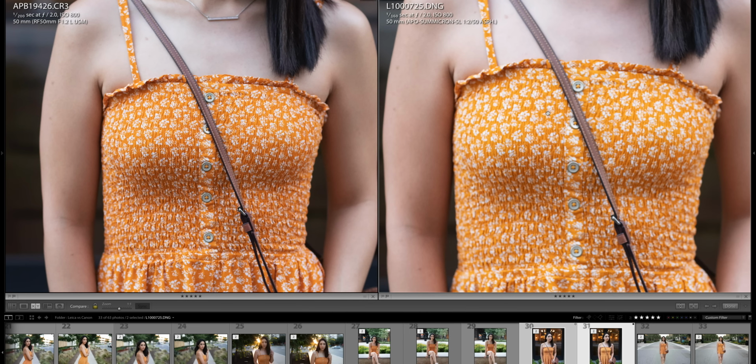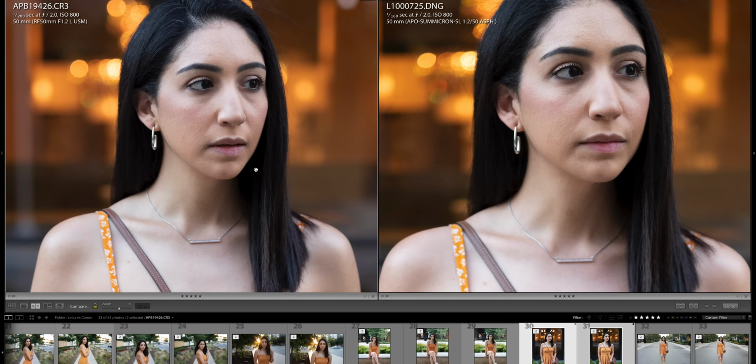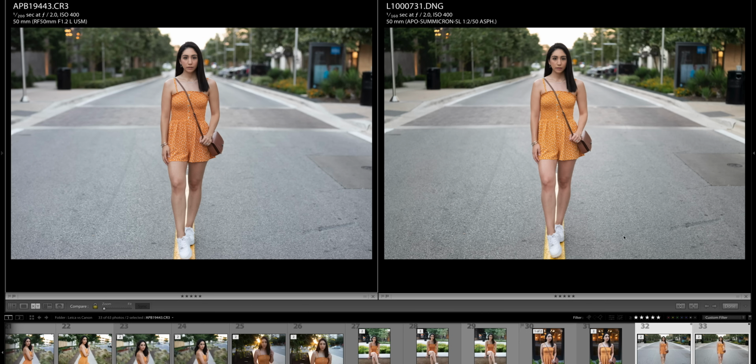Very, very interesting. If you know why that is, let me know in the comments below. From my understanding, f2 is f2, so it should be the same kind of focal plane. So it's very interesting that the Leica lens does that. I'm curious to know why. So if you know, please let me know in the comments below. Very, very interesting. And for the last image, here we are.